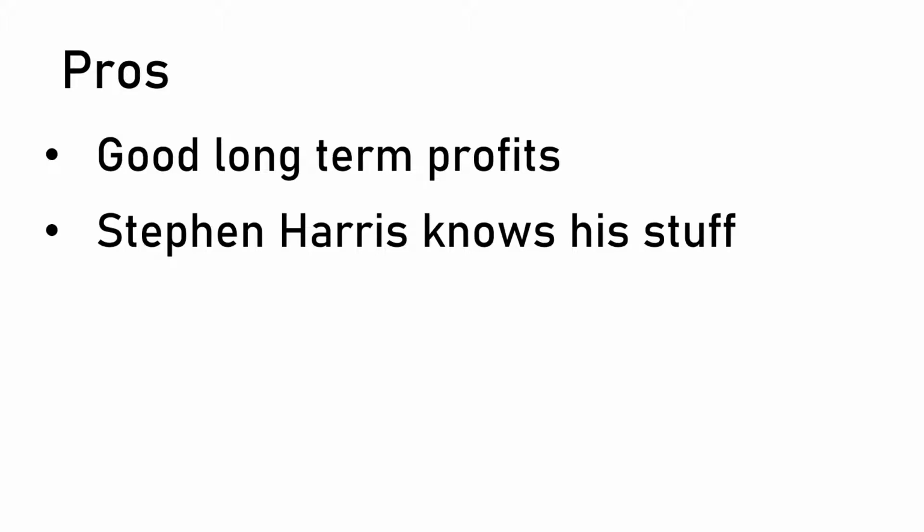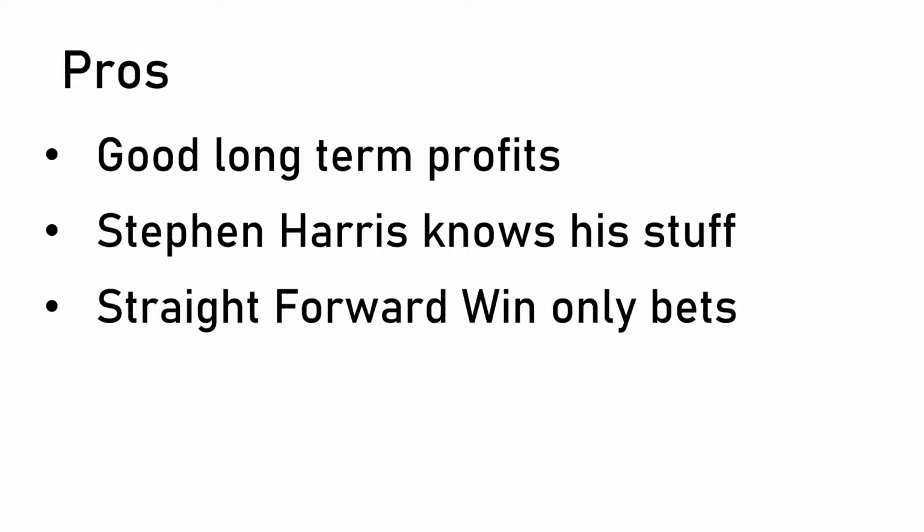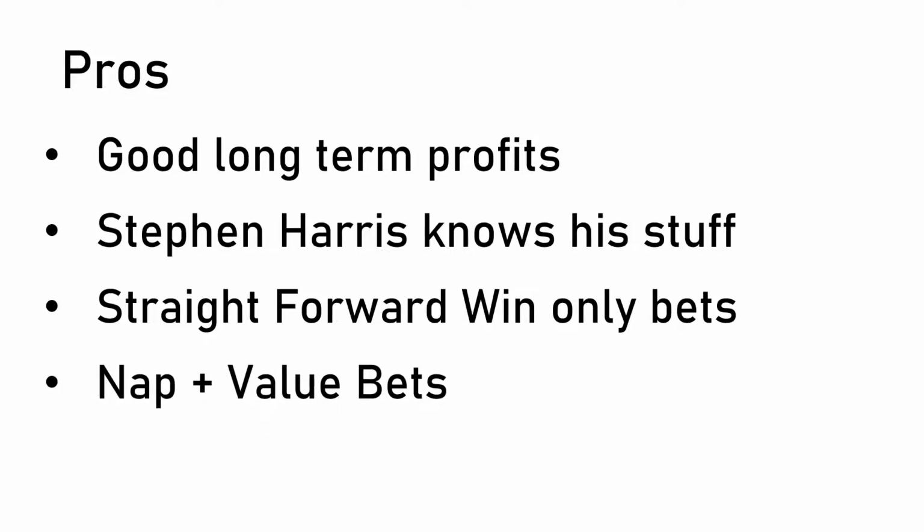Selections are provided in a clear, concise way with no waffle. Straightforward win-only bets. There's no worrying about which bookmakers are paying the enhanced places. Bets can be placed via Betfair without issues of getting accounts restricted if profitable. He gives a straightforward nap plus value bet, which gives them wide appeal as they cater for those who like to bet at short odds and also those who prefer the bigger prices.